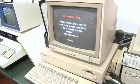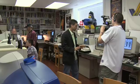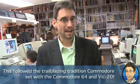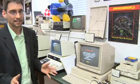Very interesting. It had very good graphics, integrated sound, all of that sort of stuff before a lot of the other computers did. So they really were trailblazers in a lot of ways when they came out back in the early 80s. Now, they didn't really catch on the way they probably should have, considering all the stuff they had inside. But a lot of people still hold very fond memories of the Amigas.